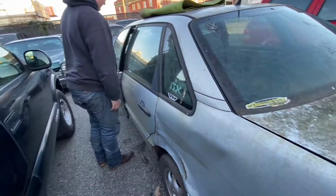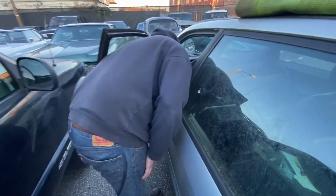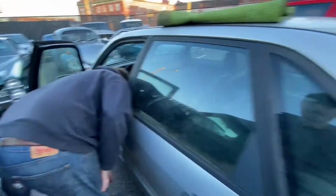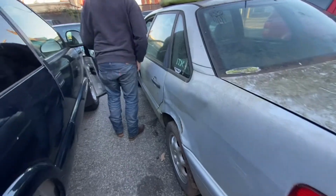Is there a trunk release over there? Yeah, the door doesn't close. It's probably why it's full of water. Way too much for this. It didn't look that bad in the Facebook ad, so that's part of it.